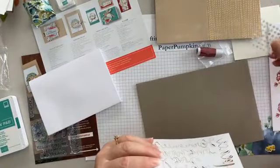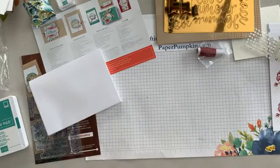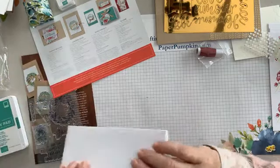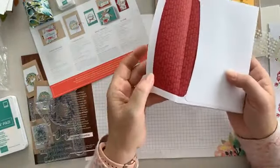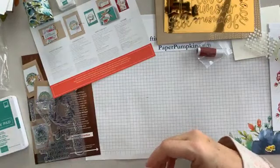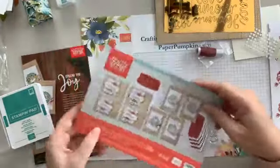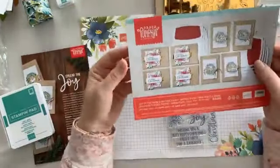And then we have some little glue dots. And a piece of cardboard that I don't really need. So I'm going to set the envelopes aside. Let's see what the envelopes have inside. Oh, they match the box. Very nice. Okay, I'm going to set those aside. And I am going to look at our directions a little bit closer.